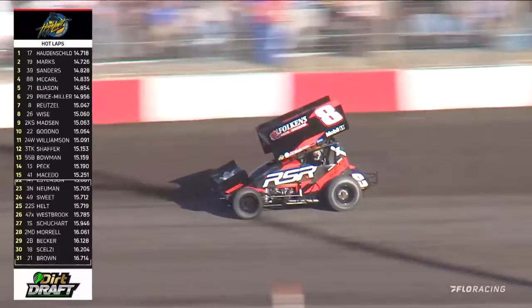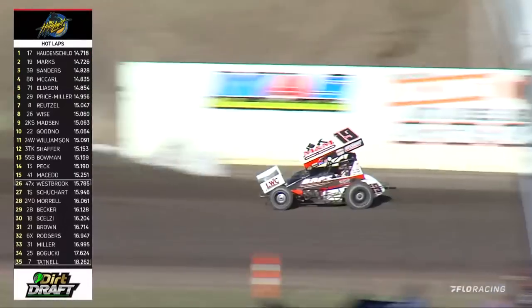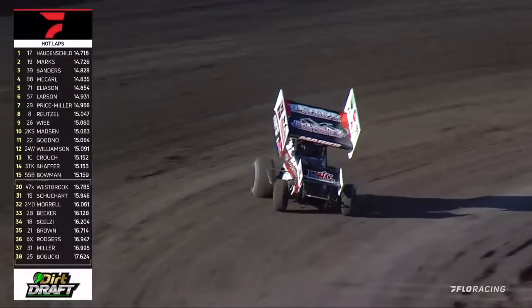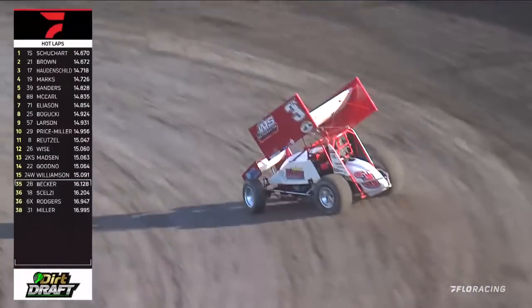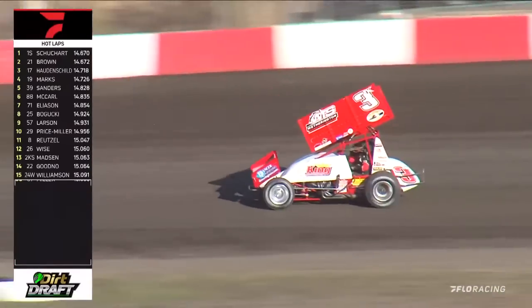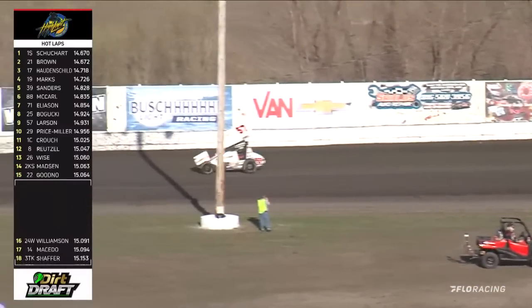Logan Schuhart with us as well right there, the 1S. Hanover, Pennsylvania racer for Shark Racing. No Jacob Allen tonight, just Schuhart. Aaron Reitzel with us as well in the Ridge & Sons Racing number 8. Brent Marks there in the 19M. And he goes to second fastest, Marks does. Well, for a moment, then he just got bumped down by 2 more. Logan Schuhart goes to the top, 14.670. And Brian Brown right there as well.